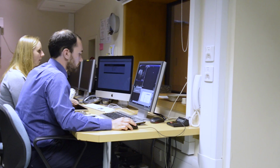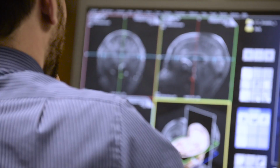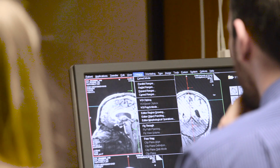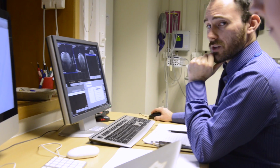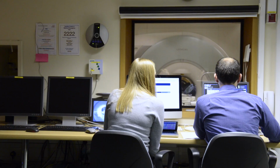But then importantly, because we're increasingly understanding what the basis of those signals is in terms of the microscopic level structure and function of the brain, we can then relate those measurements to what's going on in terms of the underlying biology. So it's a very, very special technology for allowing us to translate between neuroscience that happens in a laboratory and health care that happens in the hospital setting.